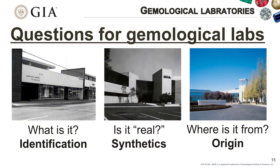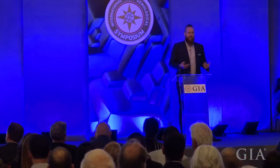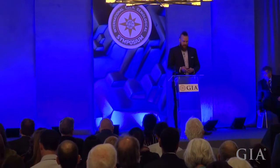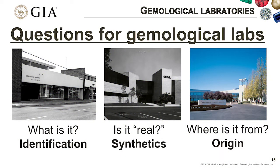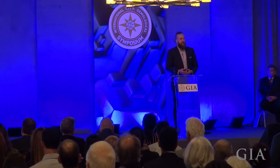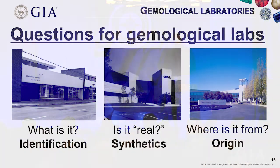So first of all, gemological laboratories. Why are they here? Gemological laboratories are here to answer questions from the trade. You people from the trade come to labs and ask us different questions. One of the first questions was probably, what is it? So that is basic identification. Is this a ruby or is it not? Then, as all gemological laboratories evolved, the second question was, is this real? Is my stone a synthetic or is it an imitation? So that's a very important question. And I think now in the last years we've seen another question come up. Where is it from? Which means origin became much more important.